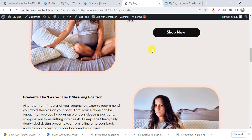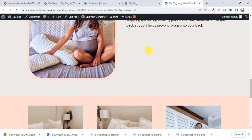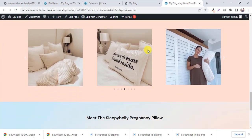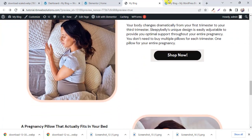So I hope you will be happy with this tutorial on how you can create this. There is more work I am going to show you. The tutorial is not finished. I am just going to compare the work. So this is really awesome.